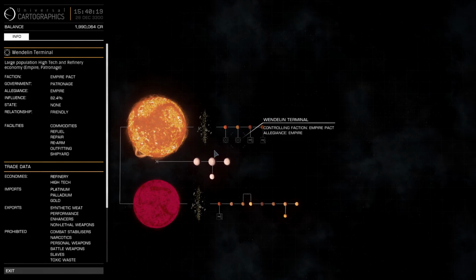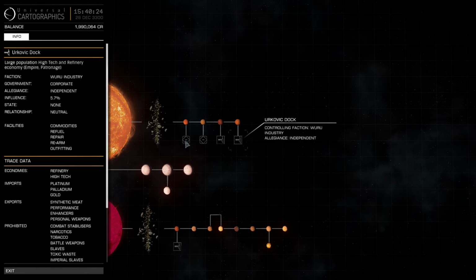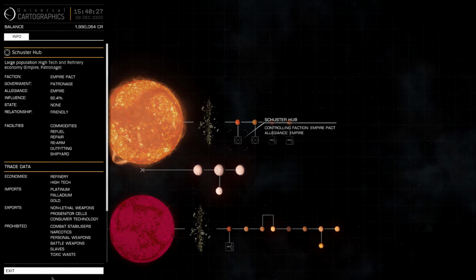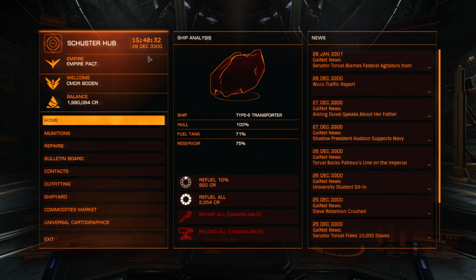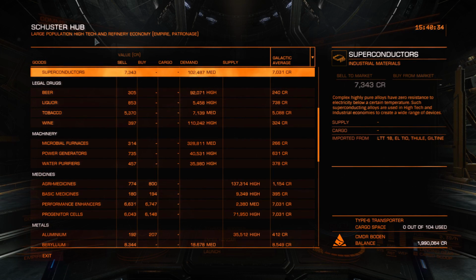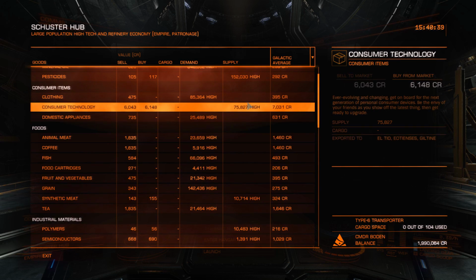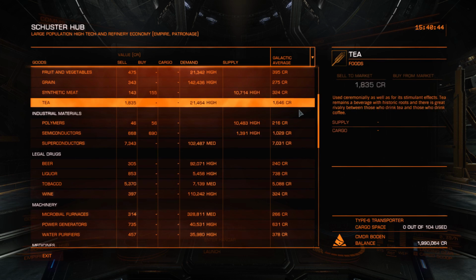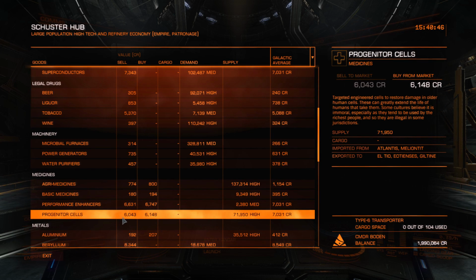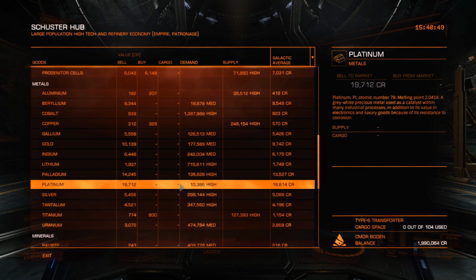That's the way I go, and at least 200,000 credits of profit for that entire journey. So that makes me over 1 million credits per hour, and it's easy to find. In the system I'm in right now, all these starports are less than 500 light seconds, I believe. And the first one I went to, Schutzter Hub, the one I'm at right now, actually had high demand and high supply in the things I wanted, and it's also a high-tech and refinery economy.